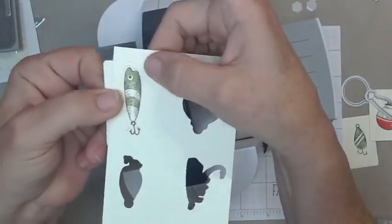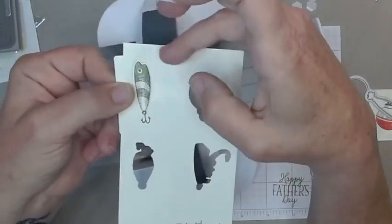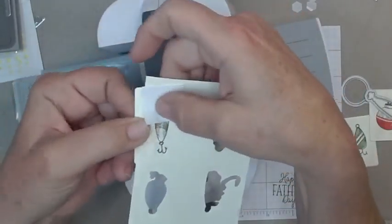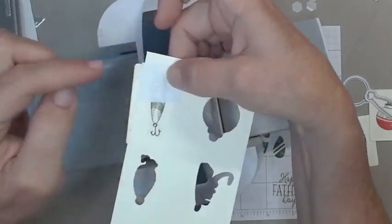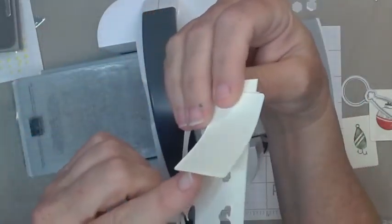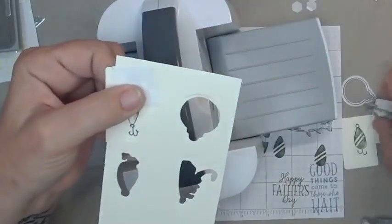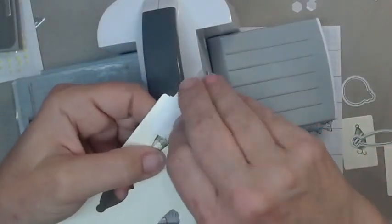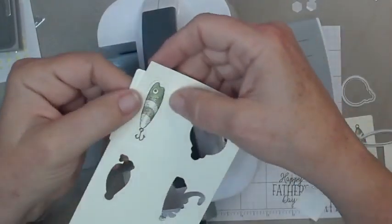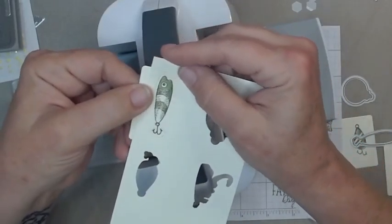Okay, and so, anyway, you line that up, and it has the same amount of Very Vanilla on the outside, and you just put your Post-it note tape on that, and you make sure it's touching this stamped image and the outside. Oh, what am I doing? Hold on. No, you do this. I'm getting all tongue-tied with that lavender lemonade here.